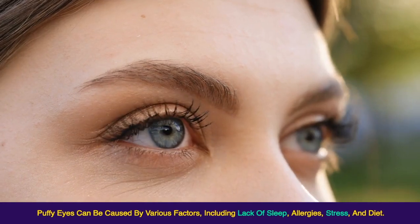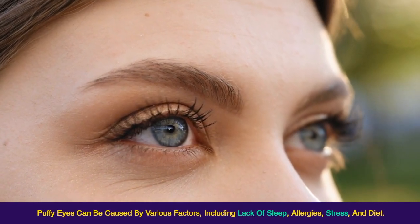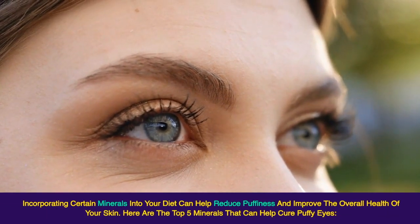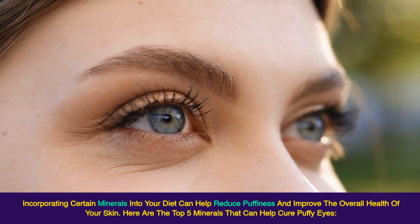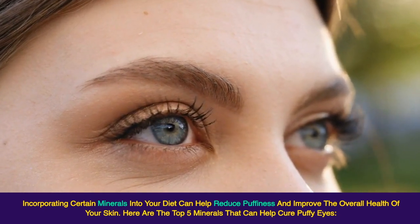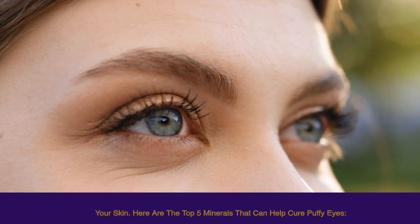Puffy eyes can be caused by various factors, including lack of sleep, allergies, stress, and diet. Incorporating certain minerals into your diet can help reduce puffiness and improve the overall health of your skin. Here are the top 5 minerals that can help cure puffy eyes.